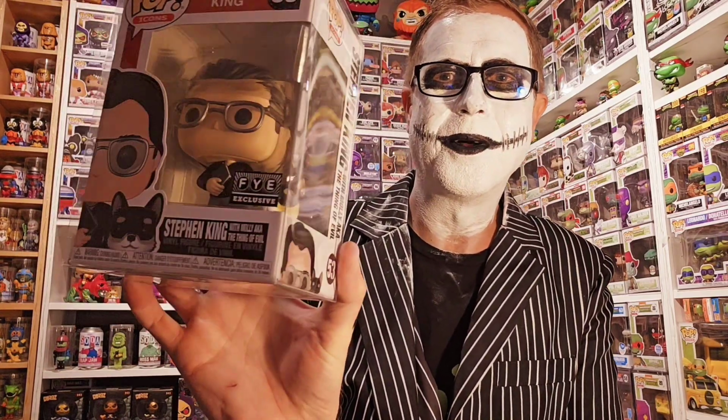Really cool. And Stephen King with his dog, Molly, which if you're a Stephen King fan, everybody knows, it's Molly, aka the Thing of Evil. That is his dog's name. So it's really cool they made a pop with Molly, the Thing of Evil. Absolutely love that. I also have the red balloon one, the black and white one, the movie versions of him. I have every Stephen King pop. I absolutely love him. So he came in at number 9.